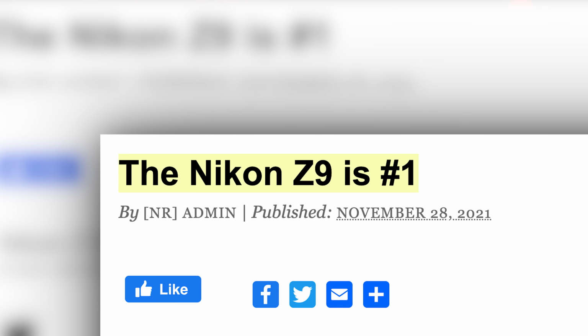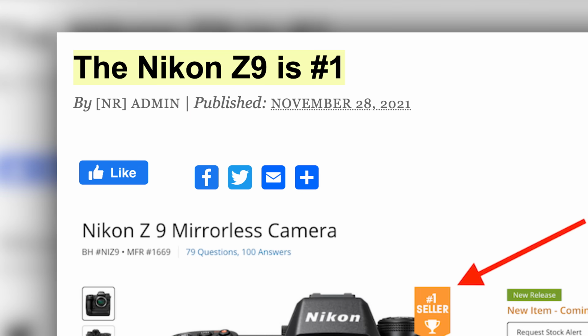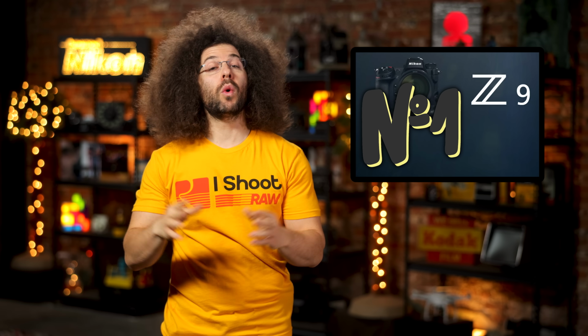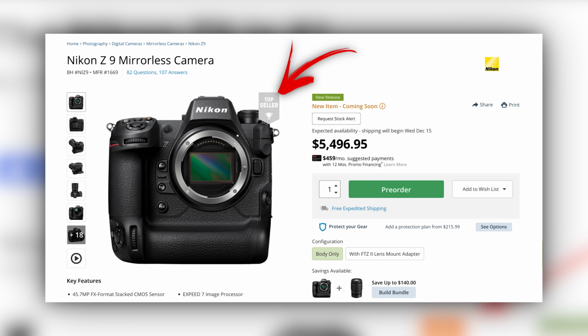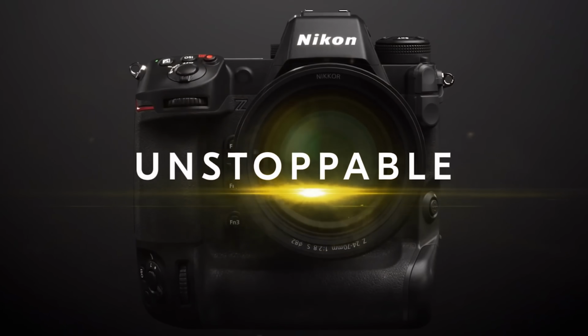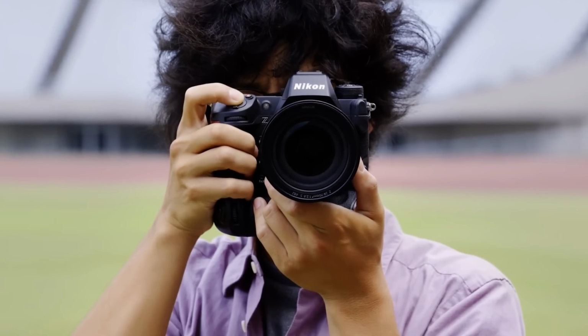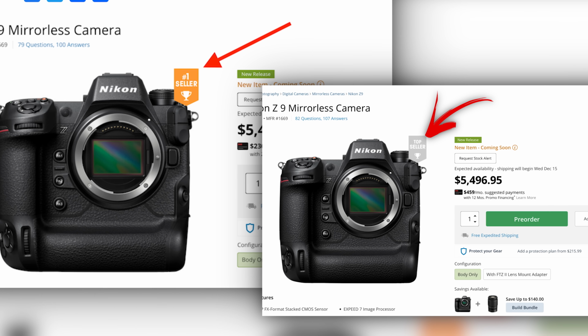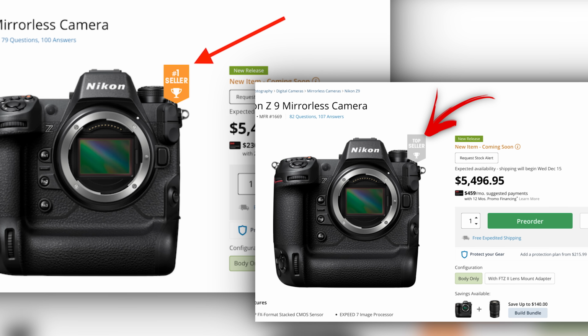And finally, the Nikon Z9 is the #1 bestseller, at least according to the B&H screen grab on Nikon Rumors. Though when I go to B&H, it currently calls it a top seller. What does it all mean? From what I've gathered, the Z9 is shaping up to be the most pre-ordered flagship camera Nikon's ever released, and for good reason. It has a ton of promise, but there's no explanation on B&H's website to explain what #1 bestseller or top seller labels actually mean.